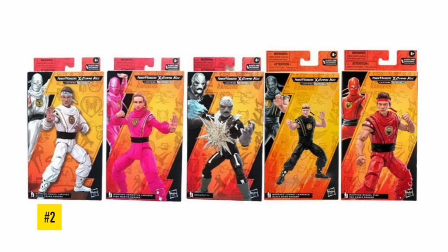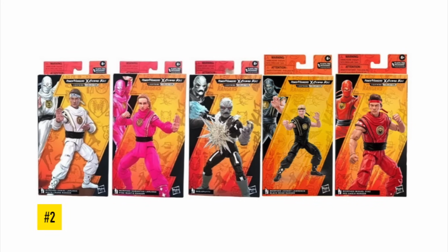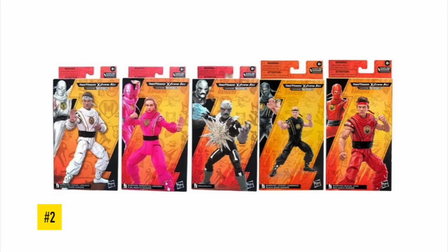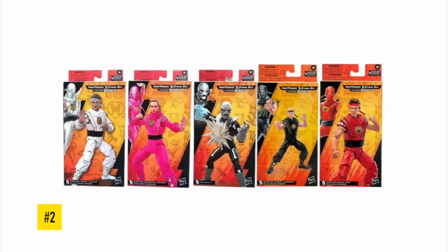And speaking of not getting the appeal, that's where number 2 is. The entirety of the Cobra Kai figure line. Now look, these are kind of fun figures. If anybody saw my videos of the Cobra Kai figures, which did not do very well in the first place, you'd know that I've said a lot of the same things with these.